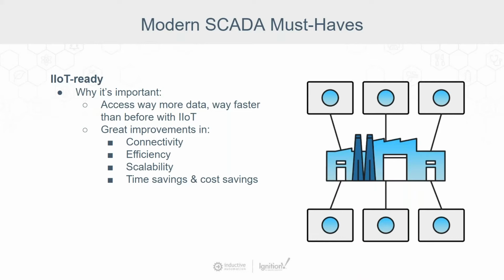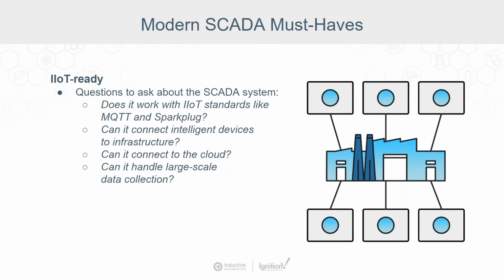So why is this important? Really, it's because you can access way more data way faster than before with IIoT. It just makes everything so much more accessible, which helps with all sorts of things inside the business. When IIoT is correctly implemented, it brings about great improvements in connectivity, efficiency, scalability, and in time savings and cost savings. So how can you determine if your SCADA system really is IIoT ready?